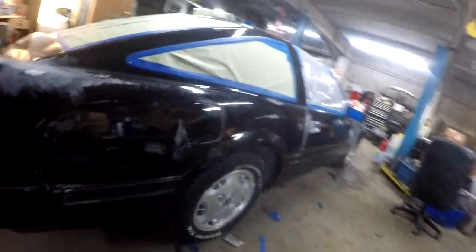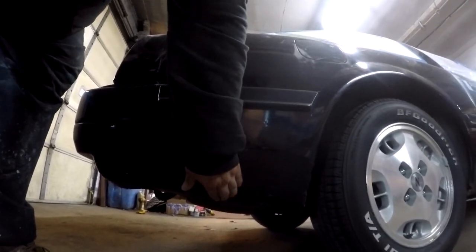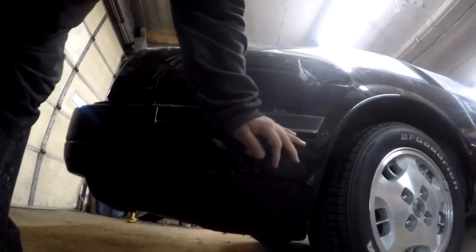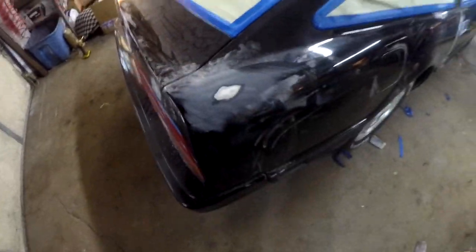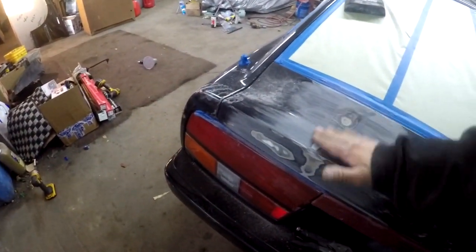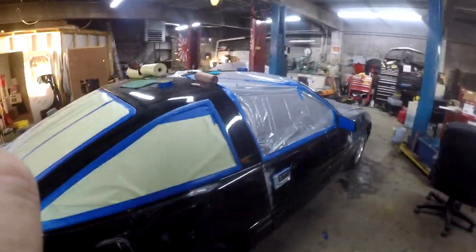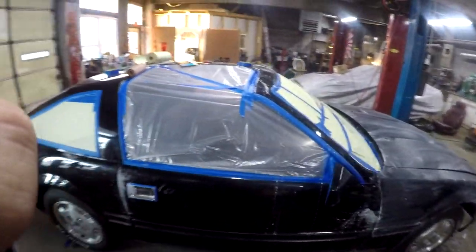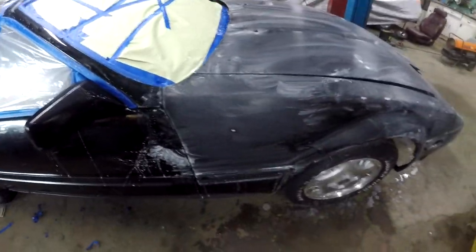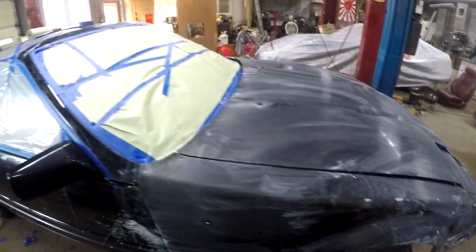But here's, I don't know if you can see, right here's the worst of the rust. Right at the spare tire well. So as you can see, there's a lot of spots where we had to go ahead and sand here, all this in here. The hood is full of nicks. The front bumper I'm gonna have to take off and do a good sanding on. This fender here, a lot of little marks that has to get taken care of.